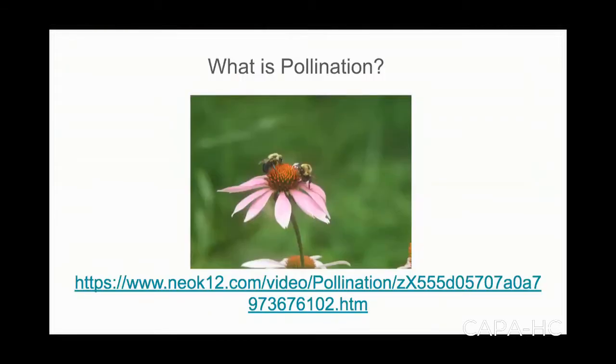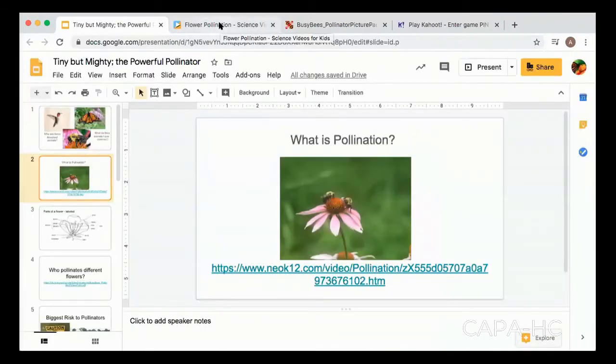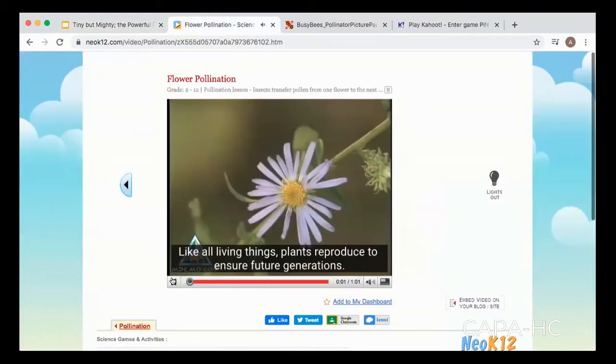So what is pollination? That's a tricky question. It's a big question. We hear the word a lot, but today we're going to find out a little bit more about what it actually is. I want you to pay attention because it will talk about some of the important things that pollination does and how it works. Like all living things, plants reproduce to ensure future generations.